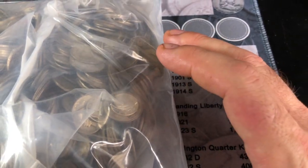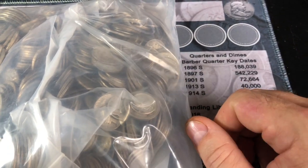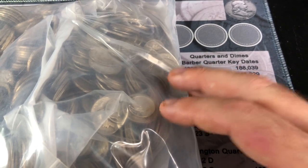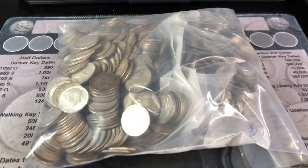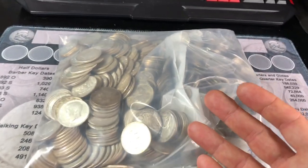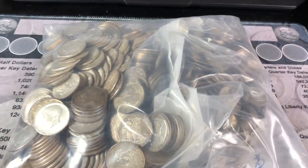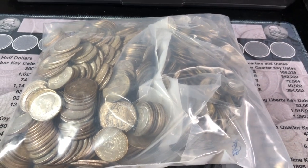Rosie dimes, Mercury dimes, all kinds of quarters. I know there's some SLQs and maybe a few Barbers in there. And I even thought I saw a war nickel or two. So I'm kind of curious to see what we got in this bag. Kind of hoping that we find some stuff that can upgrade in my albums, but mostly looking for any varieties that we can find as well.